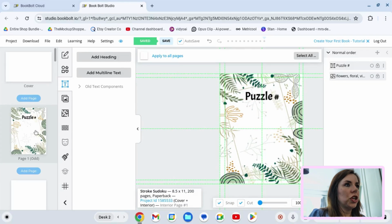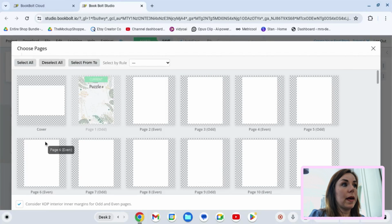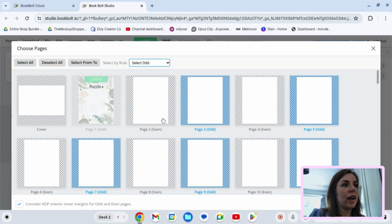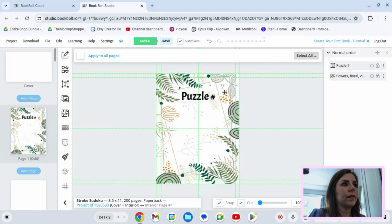And now what I'm going to do is I'm going to right click, and then I'm going to hit clone this page. And now I'm going to select every odd page. So select odds. So that now is my puzzle pages done. And then I'm going to hit OK. And now that's going to feed through and feed into every single odd page. And then all I need to do is go back in and hit the puzzle numbers.